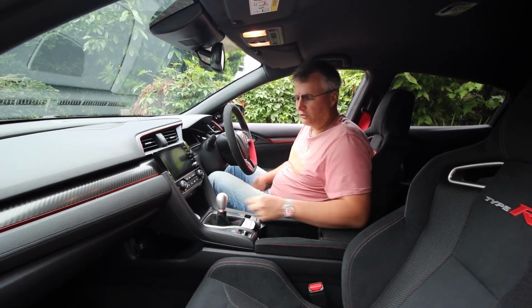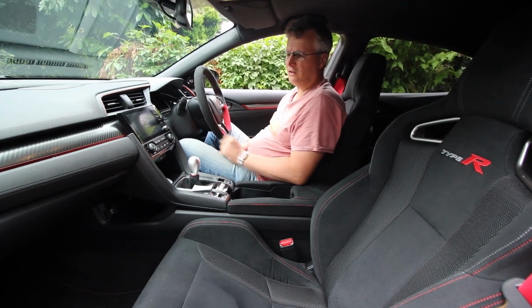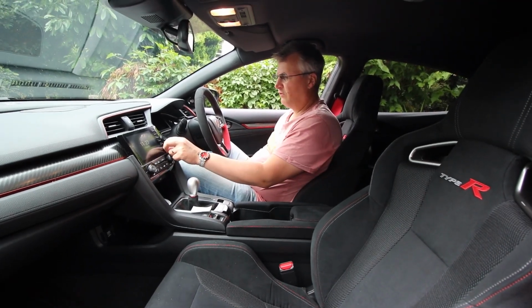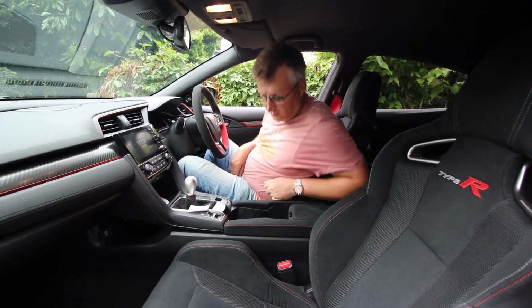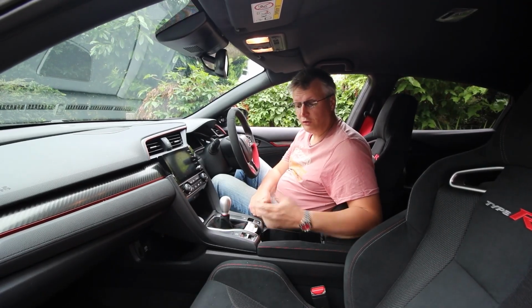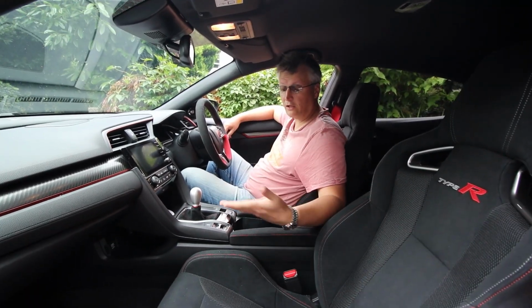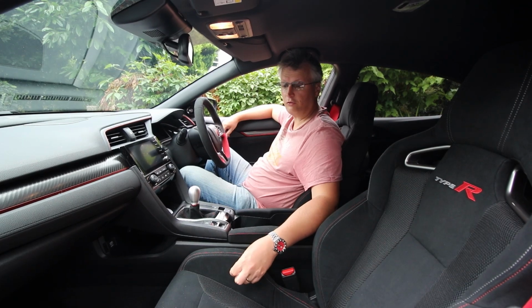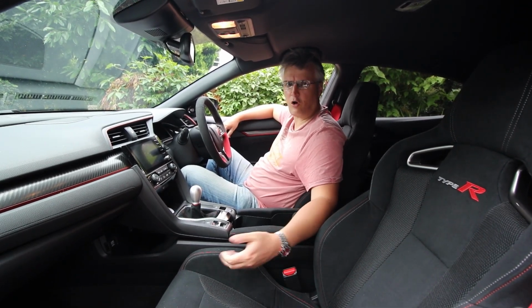Nice tight gearbox as well, six-speed. Not the biggest infotainment screen, but that doesn't matter. Rotary dials, even a volume for the stereo, Apple CarPlay, Android Auto, all that kind of thing. Race mode, sport mode, and every time you start the car it's in sport, I like that. And comfort mode, and comfort does feel relatively comfortable. Yes, it's not an X5 SUV, but you wouldn't expect it to be. This is a hot hatch.